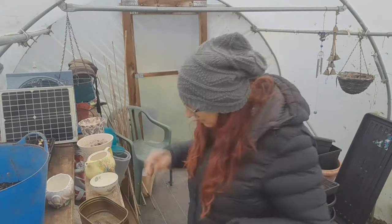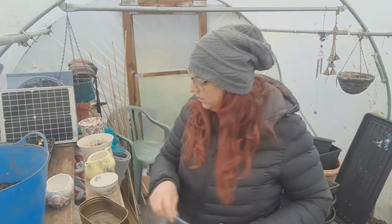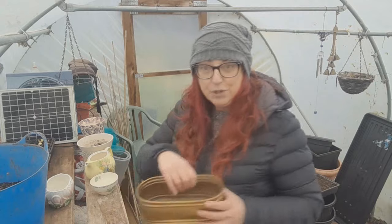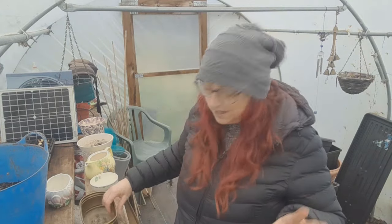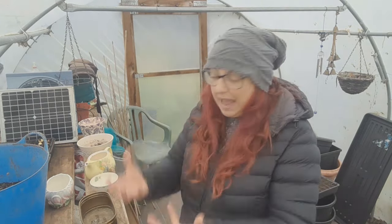Now, normally when we're growing things, we want to have a little pot with some drainage holes. But these aren't going to be in these containers for long, so I am just going to put the compost in and plant the bulbs in. I'm going to cram them in because they don't mind that, and the whole idea is just for some spring colour in the house, so they're not going to be in these pots for long, and they will forgive that, and they will be beautiful.